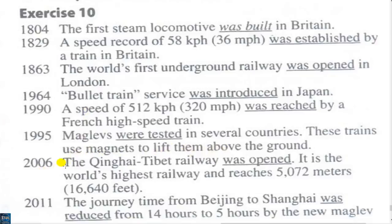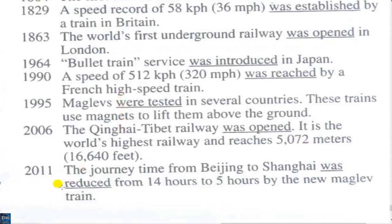2006. The Qinghai-Tibet Railway was opened. It's the world's highest railway and reaches 5,072 meters. The journey time from Beijing to Shanghai was reduced from 14 hours to 5 hours by the new maglev train.